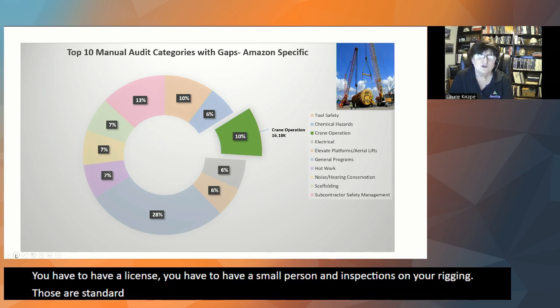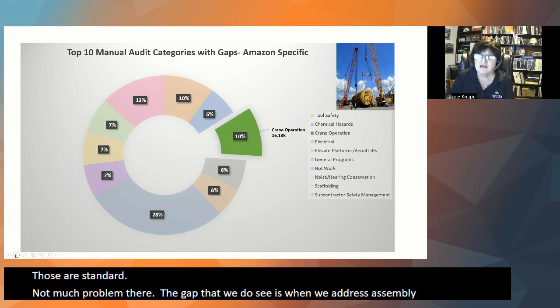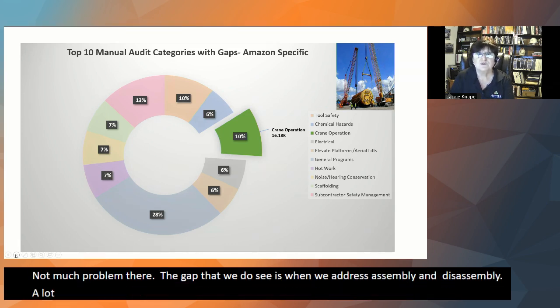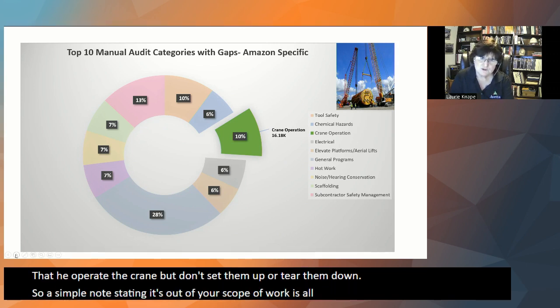The gap that we do see is when we address assembly and disassembly. A lot of companies do not assemble or disassemble their cranes. They operate the crane, but they do not set them up or tear them down. So a simple note stating that it's out of your scope of work is all that's needed to close that gap. And then the other one is a critical lift.